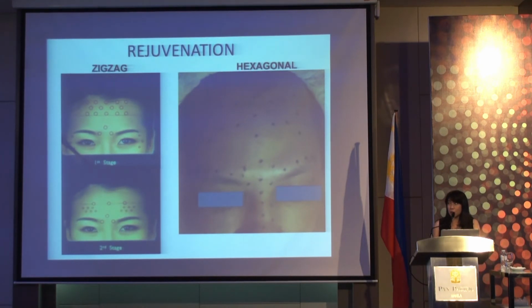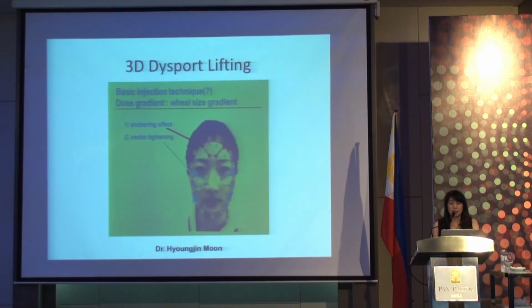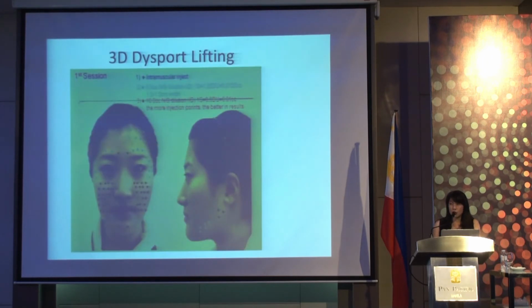Okay, so these are different patterns. You have the zigzag pattern and the hexagonal pattern. Zigzag and hexagonal on the lateral area of the face. This is the 3D Disport lifting. A lot of injection points. Also in the middle portion of the face. That's now for the pore and sebum production.